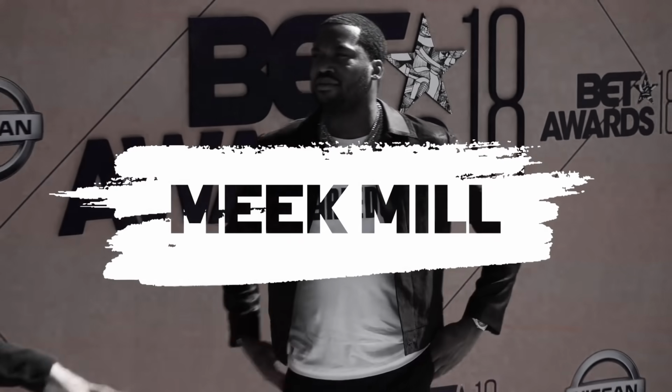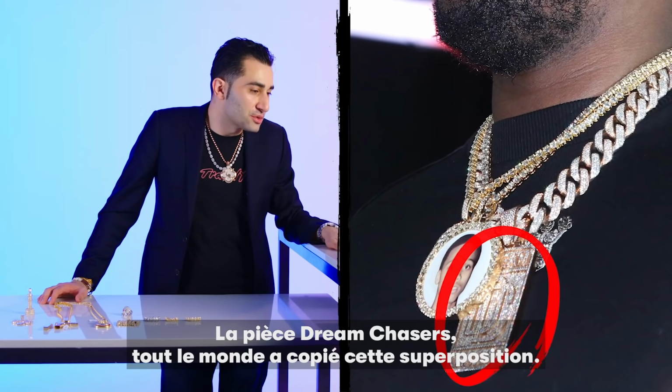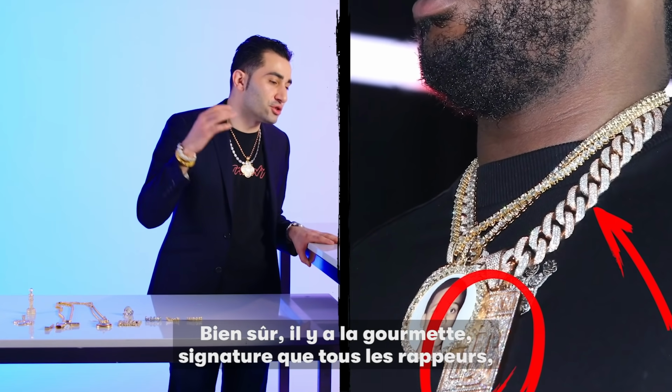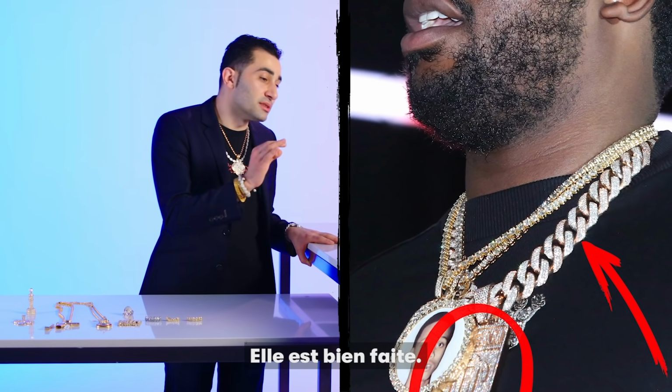Meek Mill. Meek Mill is a heavy hitter jewelry trend setter. The Dream Chasers piece, everybody copied that layering. They had different logos, different sayings in them. I've seen them all. I've made a couple myself. Of course, you've got the signature Cuban that every rapper, every heavy hitter has to have, fully iced. That one's done well as well.